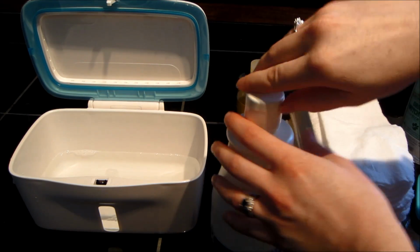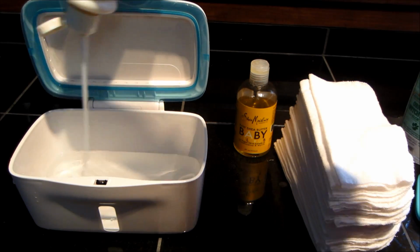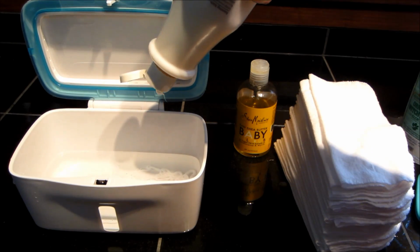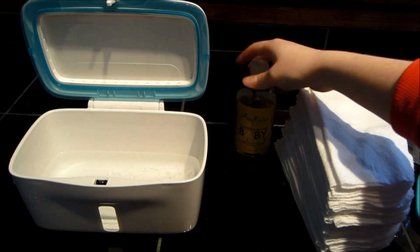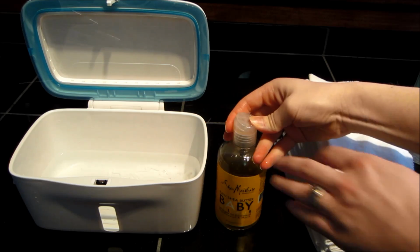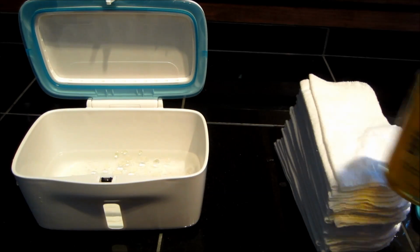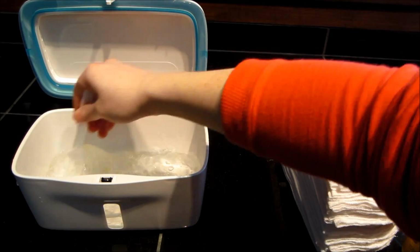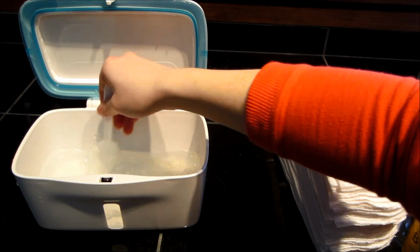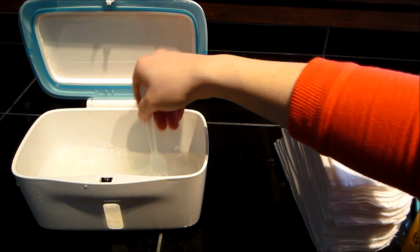The skin milk, I just take that and squirt some of that in. I don't do too much because I don't want it to get too sudsy. And then I take the baby oil and I just do a few squirts of that. And then I just take a spoon or a fork and I mix it up. I don't want it to suds too bad, that's why I usually use a fork. It doesn't make it bubble quite as bad.